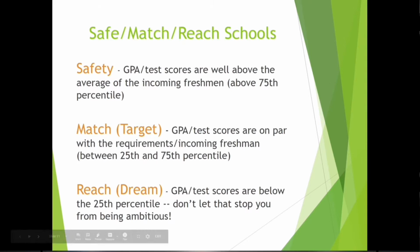But as you'll learn throughout this evening's program, it's not just about your GPA and test scores. So it's okay to have that reach school, the one that's your dream, that you're not sure if you'll get into, but you're going to try and see how it goes.